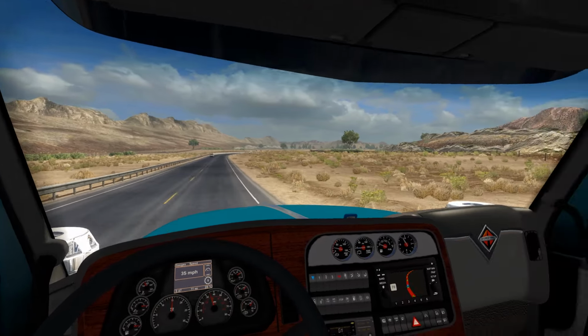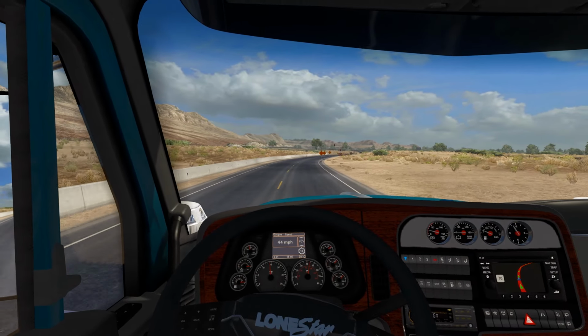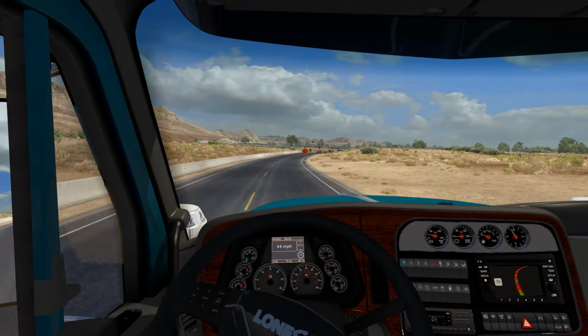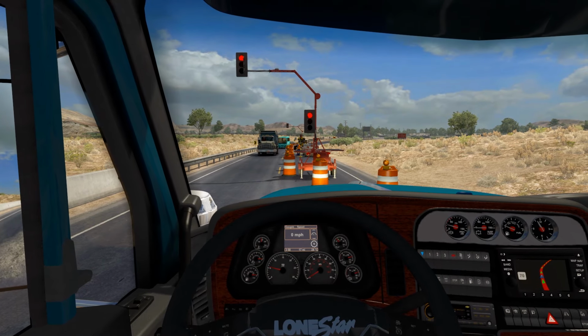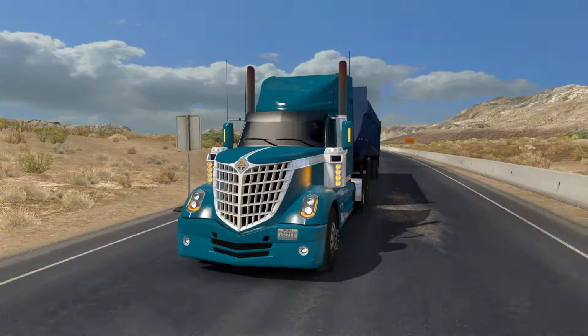Yeah, I was just making sure I did go for a 10 speed. But other than that, it drives pretty much like any other truck in this game, to be honest. Just come to a stop. Yeah, it drives like any other truck in this game, really. Corner's pretty flat. It's not too loud. I thought it'd be a lot louder, to be honest. But it definitely looks striking from the outside. I can say that.